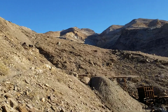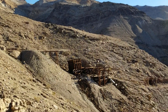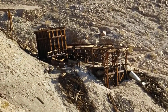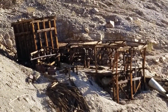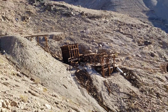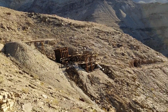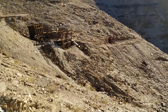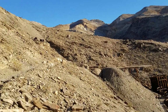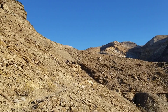Imagine if one of those ore carts got away. Wow, what a catastrophe that would be. And there's the structure. Maybe that's the mid structure of the tramway. We don't know. We're gonna find out. We'll see if it continues on up. I don't see towers up here, but maybe they're just hidden. We'll see.